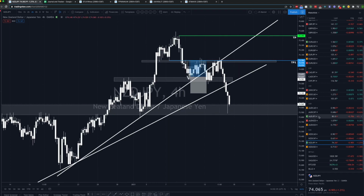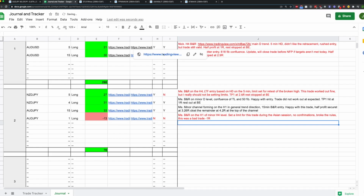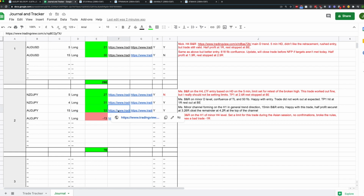The other pair that I traded was AUDJPY. I'll just look at my journal. AUDJPY 15-minute entry, long 33 pips. This was the trade at time of entry.